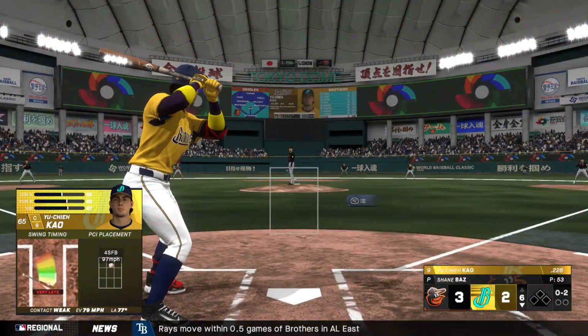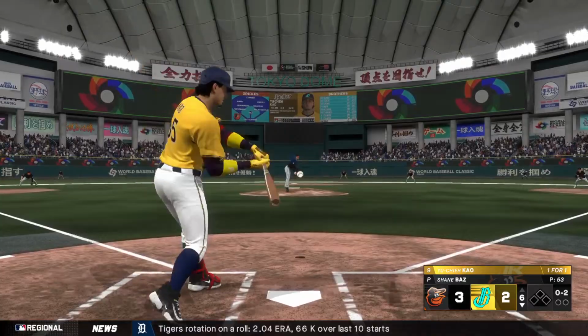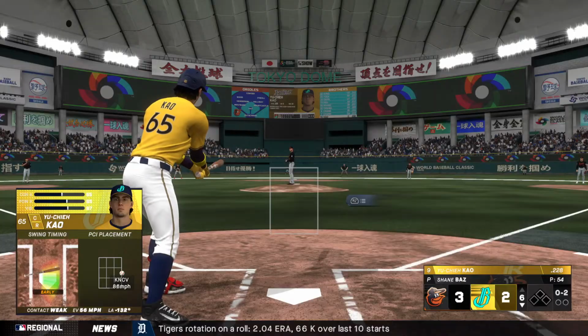So now it's all about protect mode. Try to shorten up, try to track the ball, block it if you have to, as far as just a late swing that maybe you're not sure about, but some way, somehow climb back into this at bat through the count.